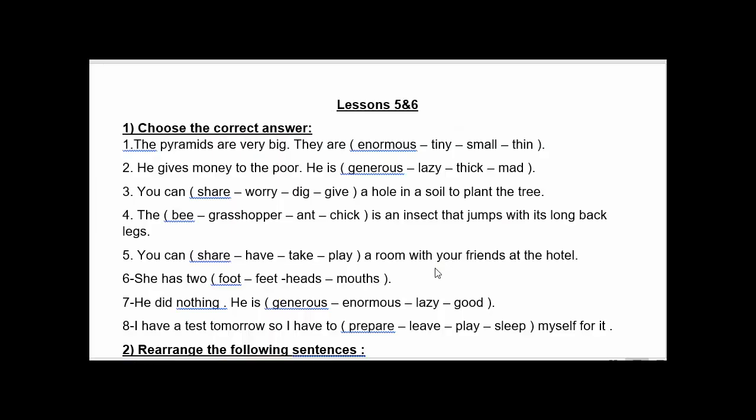Okay, guys, the final part of today, exercises on lessons 5 and 6. The first question, choose the correct answer. Number 1, the pyramids are very big. They are enormous, tiny, small, thin. Big means large, so the answer is, the pyramids are very big, they are enormous.